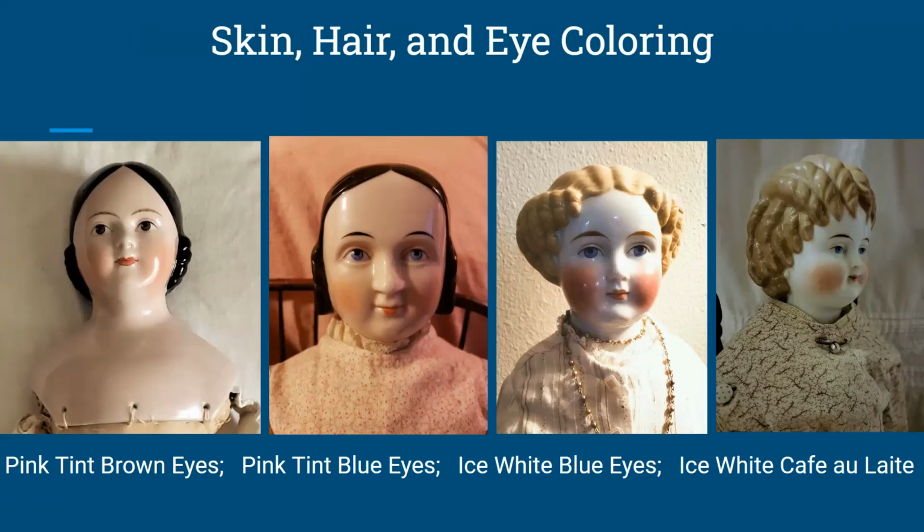Most commonly, China dolls have black hair. A few ABG or Altbeck and Gottschalk lady dolls have a darker blonde hair color known as Café au lait, and you can see the Café au lait color on your far right here. Beginning in the 1880s, blonde hair became more common for China dolls, with about 40% having blonde hair from that time forward.